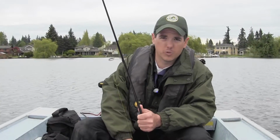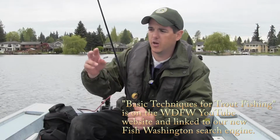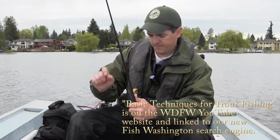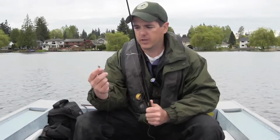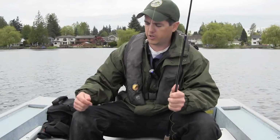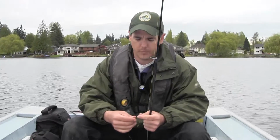A lot of people also fish their power bait up off the bottom, which works really well. It's called the slip sinker rig. It was referred to in our basic techniques for trout fishing video. And all it really is is a sliding egg sinker weight right above a swivel, and then a long leader and then a small hook, and you can put anything on the end of that hook, your favorite bait, whether it be earthworms or power bait.